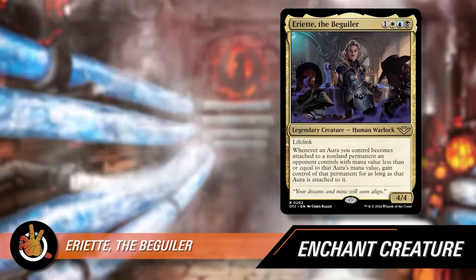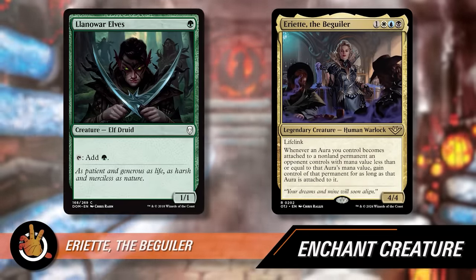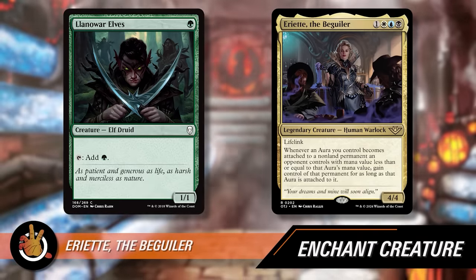In a group that plays a lot of lower mana value stuff, maybe. But then it's like, oh, cool, I steal your Llanowar Elves. Which is fine. I mean, it gets better if you steal creatures that can tap for a lot of mana or have really cool activated abilities.